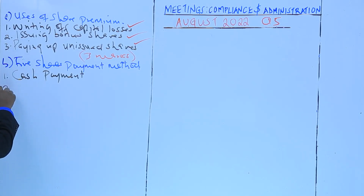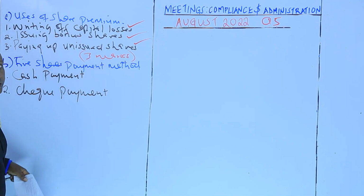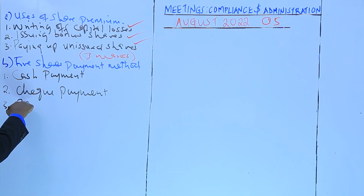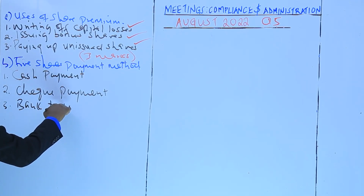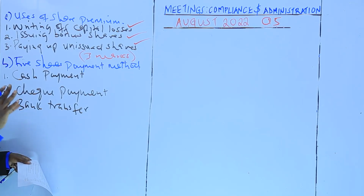Check payment. Shareholders can make payment for their shares by issuing a check in favor of the company, and the check is then deposited by the company into the bank account. Bank transfer. Shareholders can transfer funds directly from their bank accounts to the company's bank account using electronic bank transfer methods such as online banking or even wire transfer.